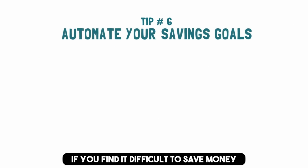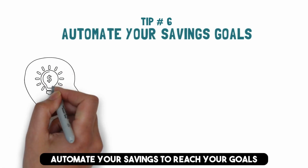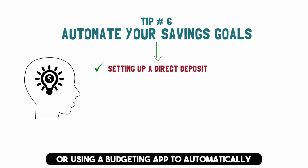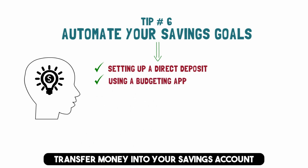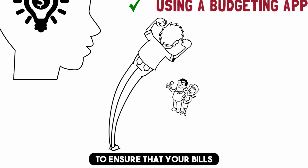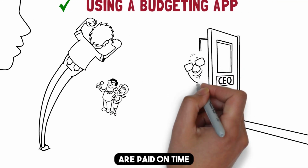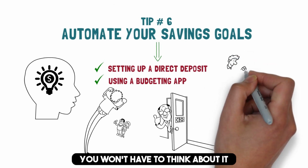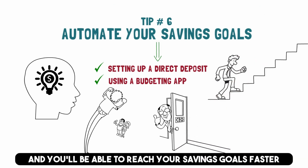Tip number 6, automate your savings goals. If you find it difficult to save money, automate your savings to reach your goals. There are several ways to do this, such as setting up a direct deposit into your savings account or using a budgeting app to automatically transfer money into your savings account. You can also use automatic bill pay to ensure that your bills are paid on time and that you don't miss any payments. By automating your savings, you won't have to think about it, and you'll be able to reach your savings goals faster.